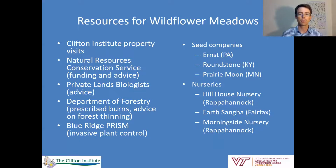Resources for wildflower meadows. If you're interested in working on your own property or talking to somebody who's managing a property, there are a lot of resources out there. We are hiring a new staff member, a land management outreach associate, who will be doing site visits to properties to advise people on how to manage their land with a focus on meadows and grassland restoration. We don't have that person yet, but we're still doing some site visits, so get in touch if you're interested. That will be a free service.